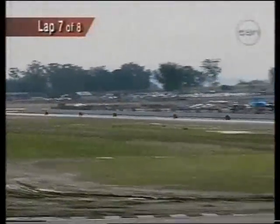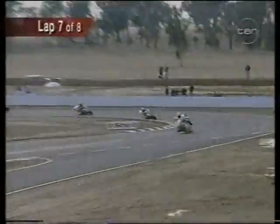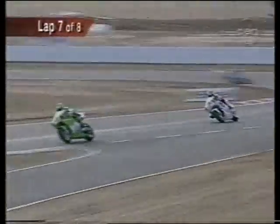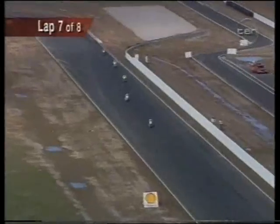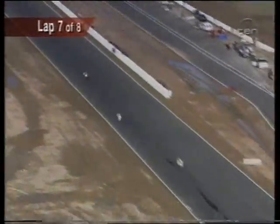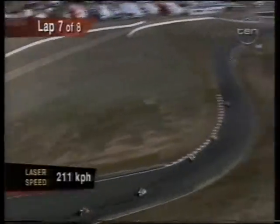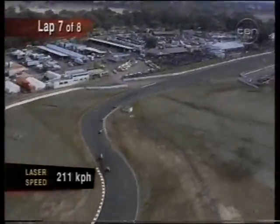Just getting back to that earlier incident at the beginning in the first turn when Mal Campbell, and we were talking about the Hunwick Hallam. If you haven't heard about that, it is an Australian designed and manufactured machine by Australians. Two guys have done a terrific job, and this was its first official race meeting. That's something that they wouldn't have expected to happen, and I guess they'll be feeling a little bit disappointed, but look for good things in the future from the Hunwick Hallam.